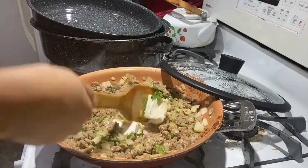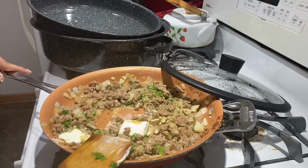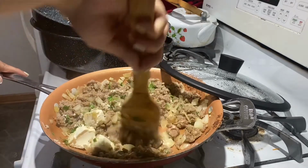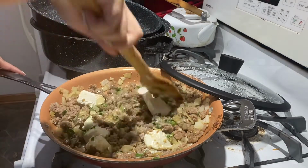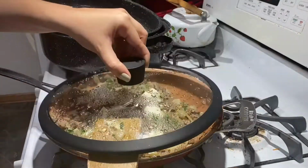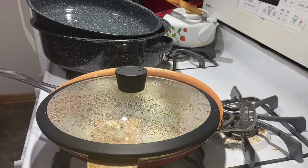And the next thing I added was cream cheese. It did take a while. It was really sticky at first, and after I got it in the pan, I covered the pan and let it melt, and it mixed in with everything else a lot better after that.